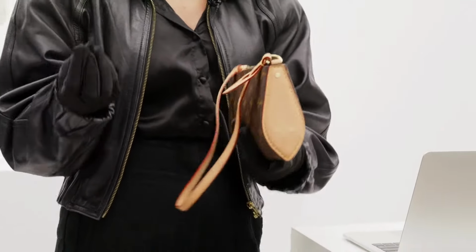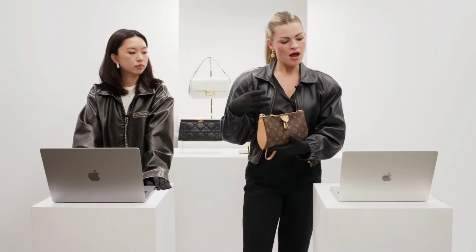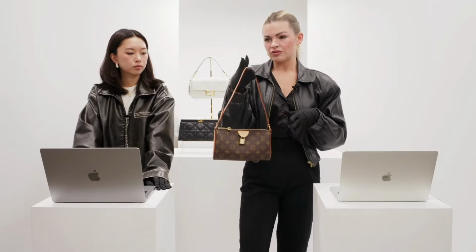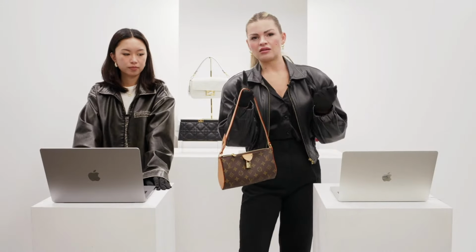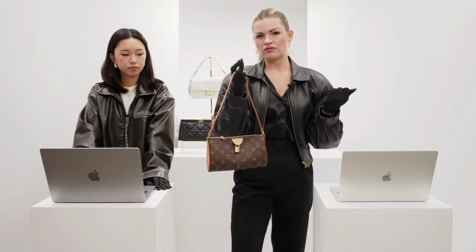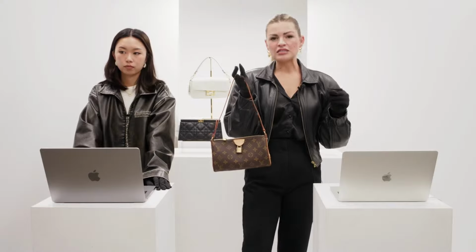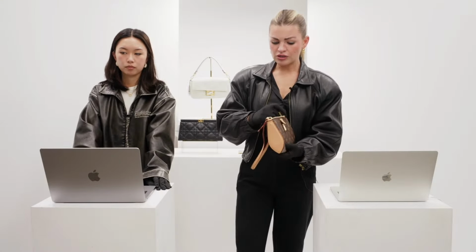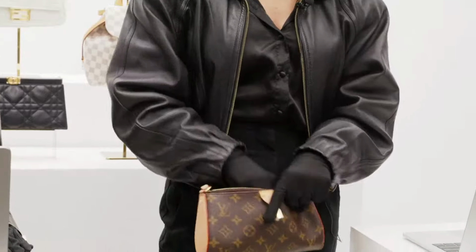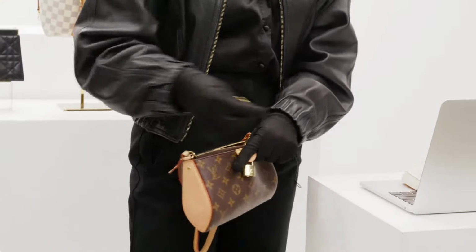It's also going to keep its structure a little bit more than the classic monogram pochette that they do still sell. But this one is just a really nice touch. I think it's more of an evening bag, whereas the Pochette Accessoires is more of a casual everyday bag or even an organizer bag. This one is $1,665. It's in excellent condition. This one is already pre-tanned, which is nice. I always prefer a bag by Louis Vuitton that has been pre-tanned just because it tans a lot smoother.